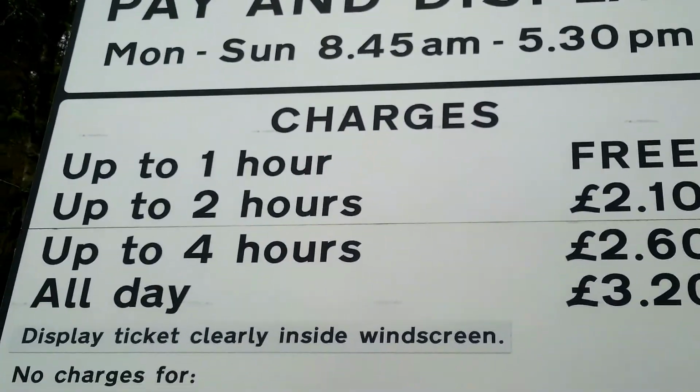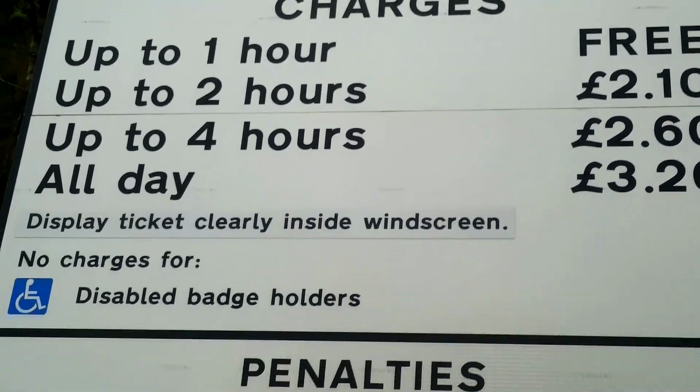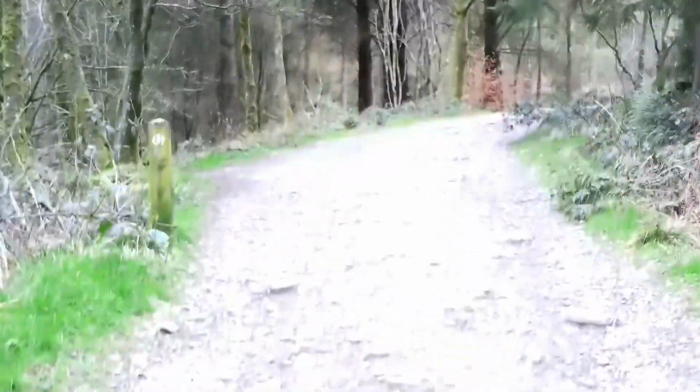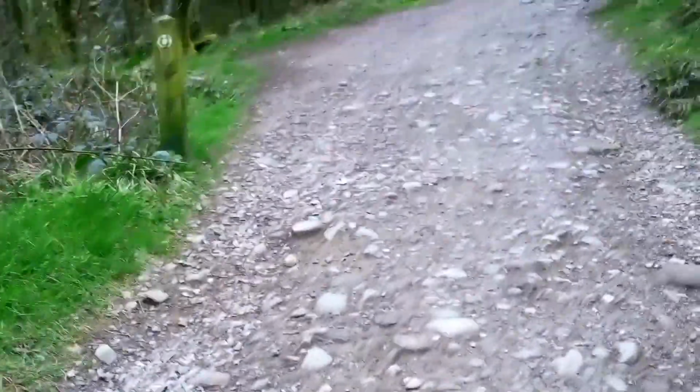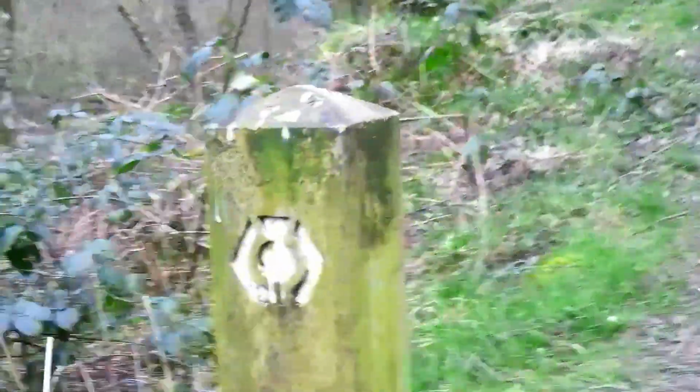Weekend parking fees. This is part of the West Highland Way as well. Whatever way you're going, you can see the old oak tree walk. As before in some of the walks, it's a bit of rough ground, it's not tarmac, but at least we're in the forest. I wonder if we'll see any Bigfoots.